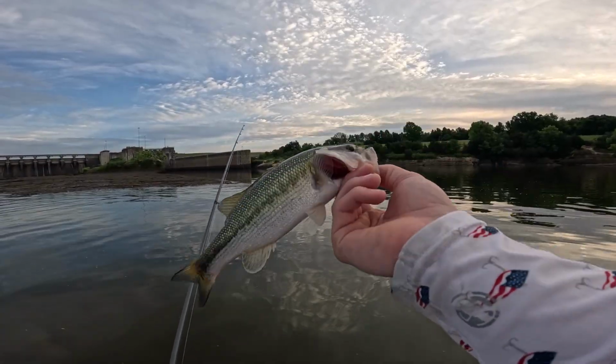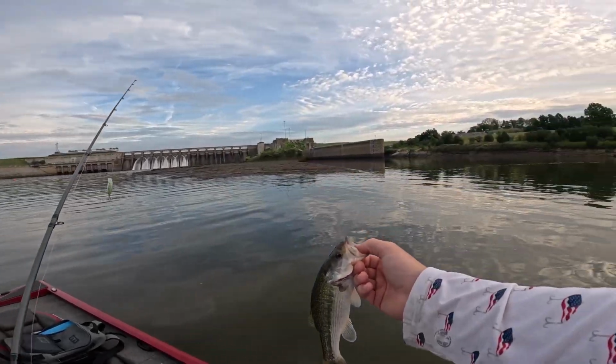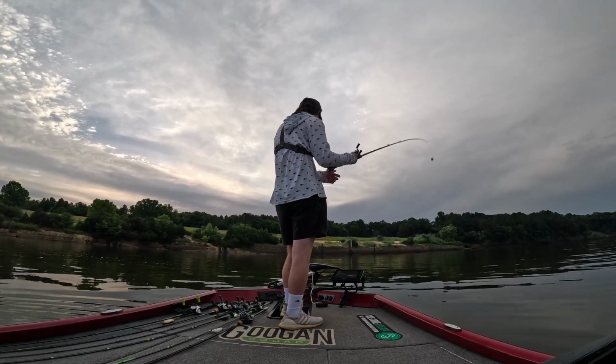Hopefully gonna upgrade, but first fish of the day right here at the biggest water inflow point that you can get. Nice little dam. Thanks, buddy. See ya. All right, well, that's a good sign. It's always nice to know where some fish are.